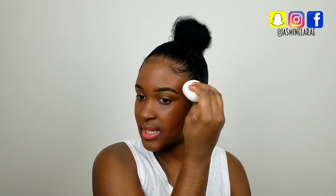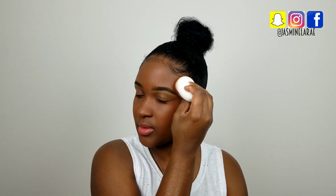yeah. So the look that I'm going for today is my go-to everyday look. Literally whenever I go out to church or something, this is the look that I go for, no matter what products I'm using. The products may change, but the technique and the look is still the same.